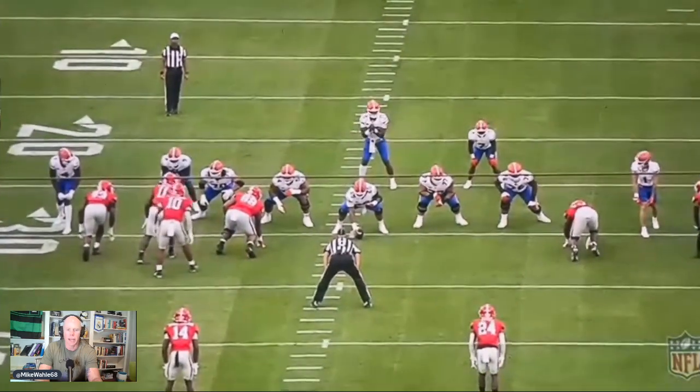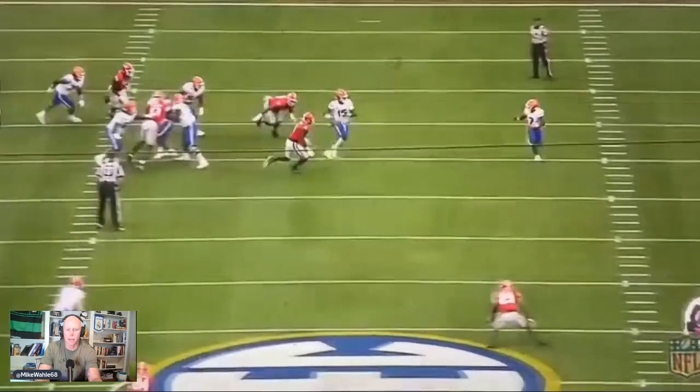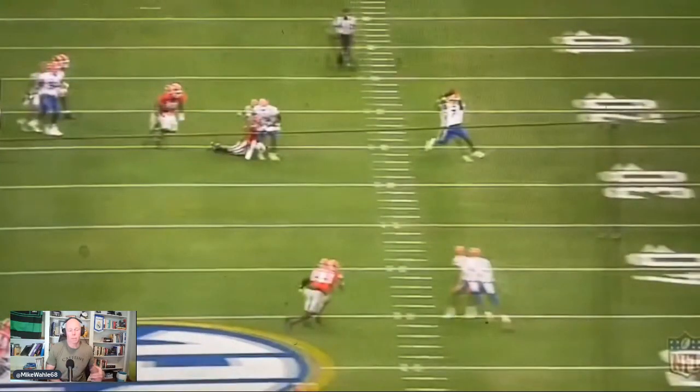We're looking at number 88 against the right guard. And he just has this ability. He reminds me, there's a player that you guys might not remember. His name is Rod Coleman. Rod Coleman played for the Raiders, played for the Falcons. He was an all-pro player, defensive tackle.